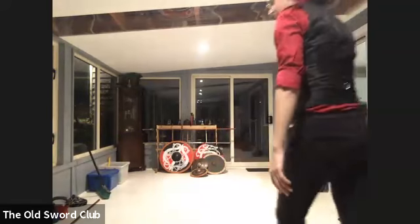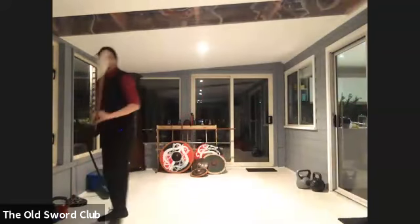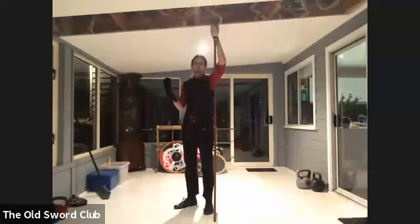So the other weapon that was requested was quarterstaff. Unfortunately, I don't have a quarterstaff with me tonight, but I do have a long stick. Victorian era quarterstaffs were about 7 foot long. They were 7 foot of bamboo, apparently solid bamboo, which I thought was just rattan, but apparently it's not. There are types of bamboo that are solid all the way through, but still light and flexible.